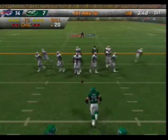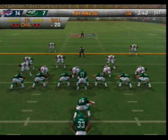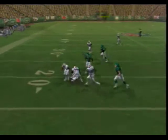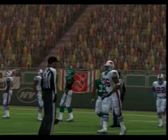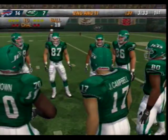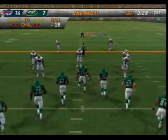The Jets will start the drive at the 20-yard line. First and 10. They line up in the I formation. Toss play to the left. Boxworth is there for the tackle at the 19. The blocking just wasn't there on the outside. Ball on their own 19. Ball on the 19-yard line.